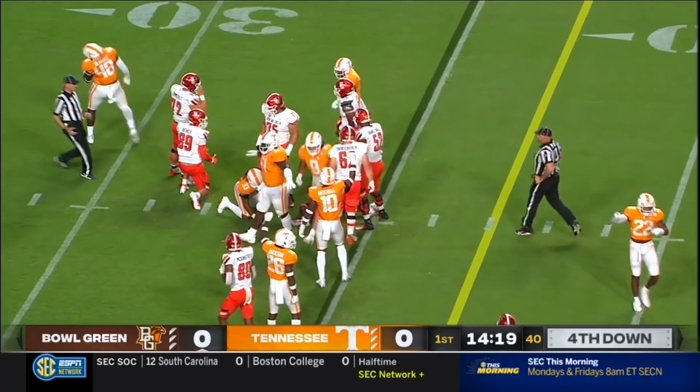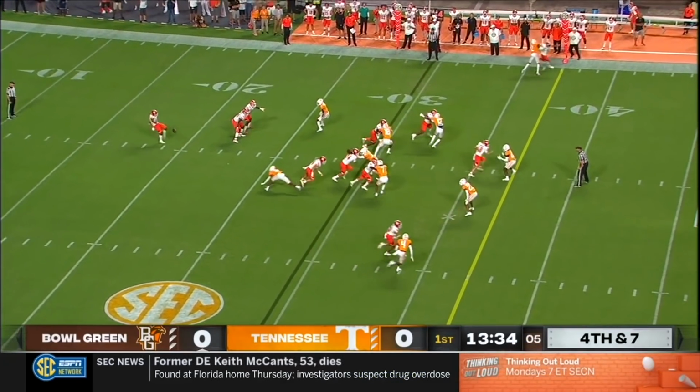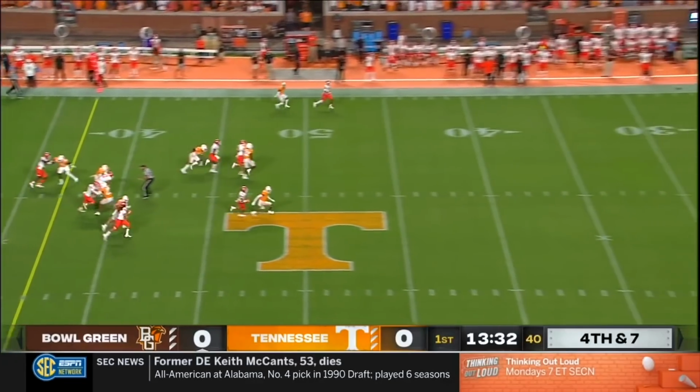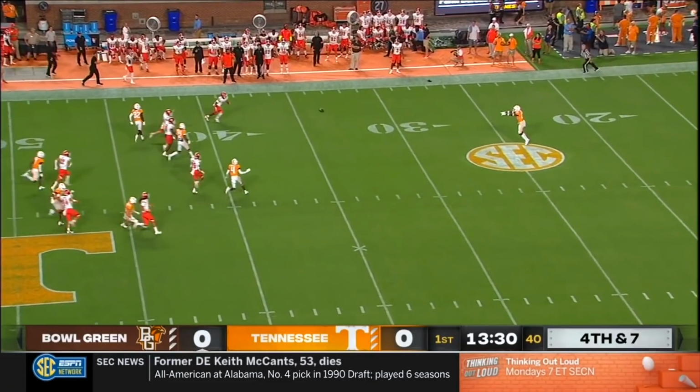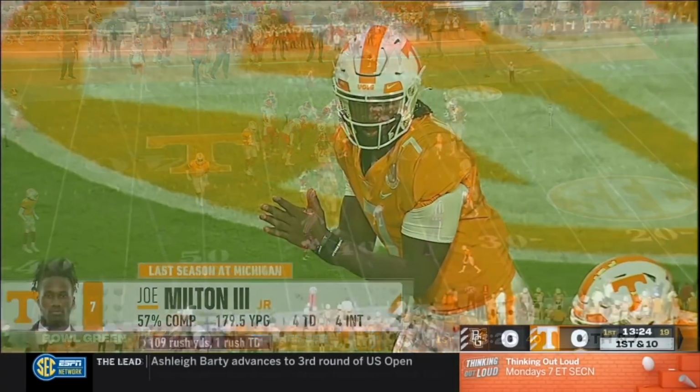Tennessee with a big stop of Terrion Stewart over the left. That's crazy. Eligibility in over the last 3 seasons. Theo Jackson will let it drop, and Tennessee will have favorable field position. He can do it with the best of them.